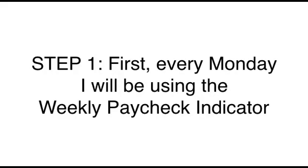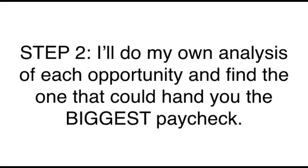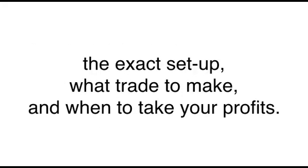Here's how it works. Step 1. First, every Monday I'll be using the weekly paycheck indicator to identify unusual options activity across the U.S. market. Step 2. I'll do my own analysis of each opportunity and find the one that could hand you the biggest paycheck. Step 3, finally, I'll send you an email every Monday with the exact instructions on how to profit, the exact setup, what trade to make, and when to take profits.